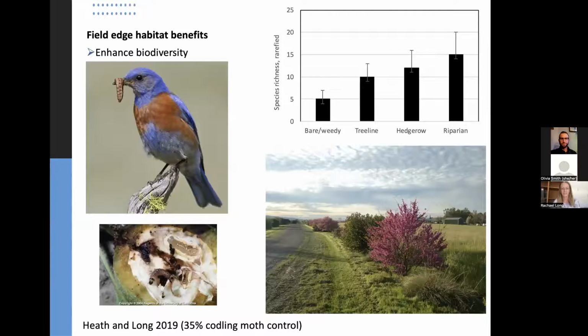So I think one of my favorites is that field edge habitats actually enhance biodiversity, in particular for birds. This is a western bluebird with what looks like an armyworm in its beak. And when we have field edges like this one here, this is the redbud, wonderful purple flowers in the springtime. And when we go from bare or weedy field edges to tree lines, hedgerows, riparian areas, we do find that you get an increase in bird abundance, and also a lot more different species.